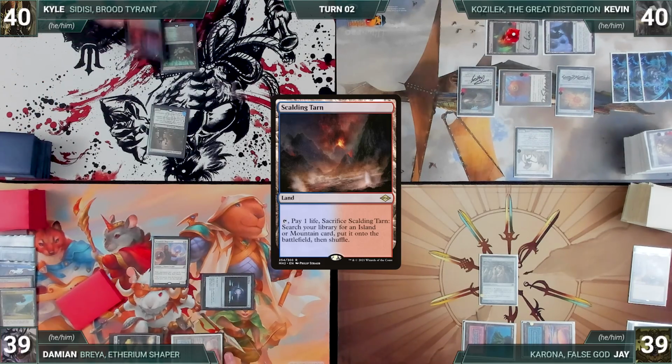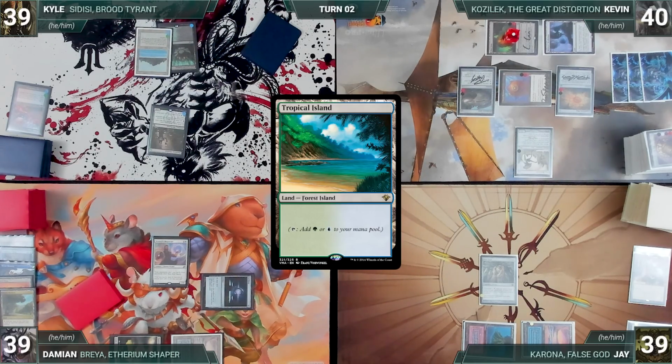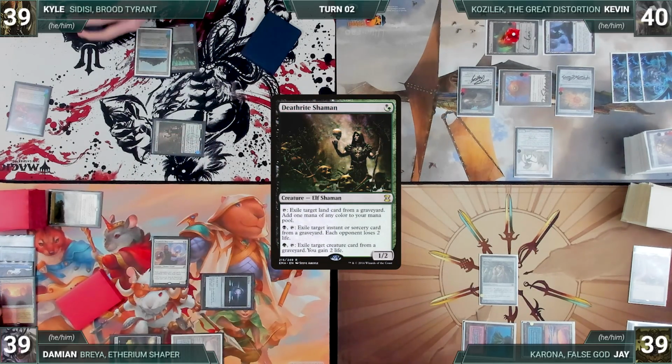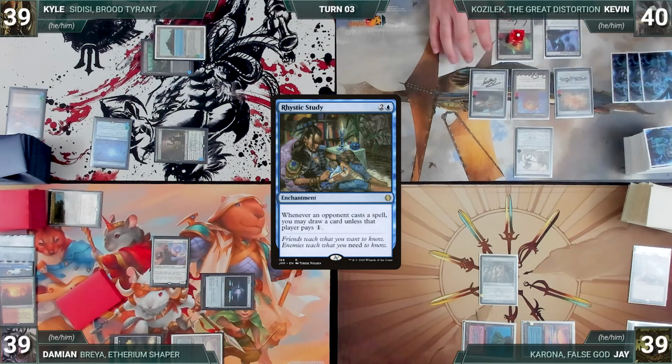Kyle draws and plays a Scalding Tarn. He cracks it, pays a life, and fetches up a Tropical Island onto the battlefield. He activates Deathrite Shaman, exiling a land from Damien's graveyard and adding a blue. He casts a Heuristic Study. He ships the turn. Kevin draws and plays a Crystal Vein.